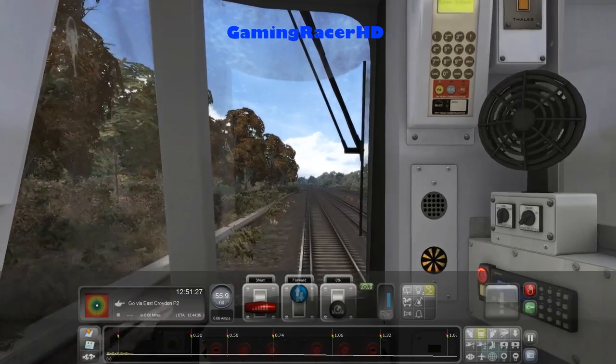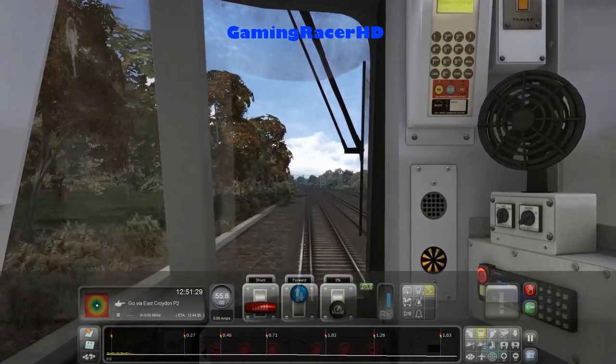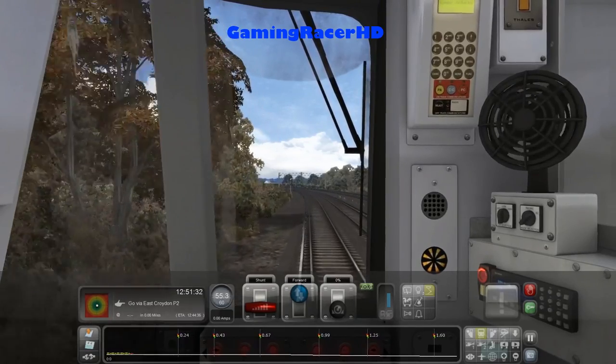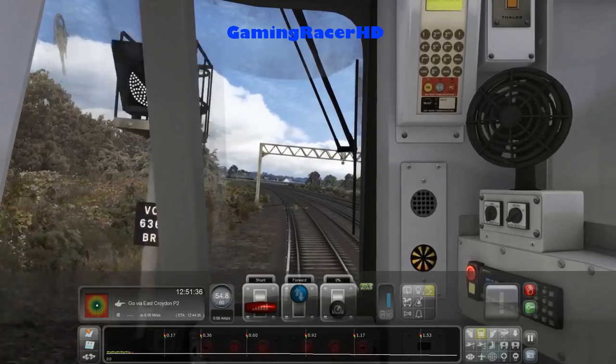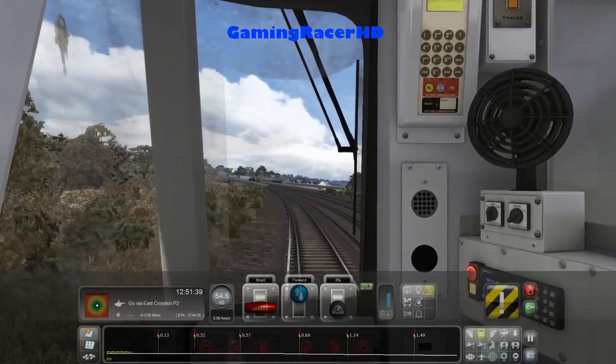We are catching that train, it seems, so need to slow down a bit. Look how many signals are coming on. 1, 2, 3, 4, 5, 6. One after another.